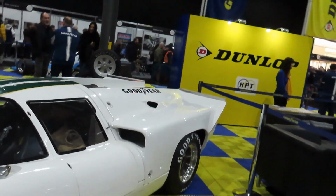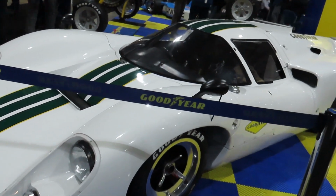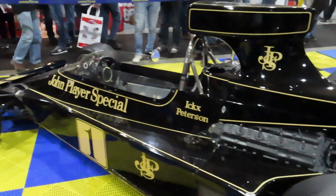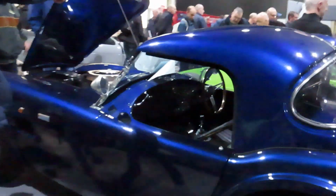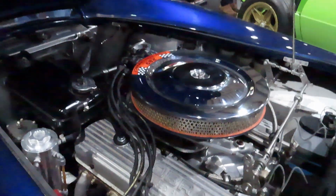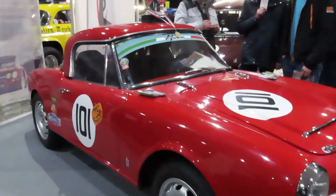We're in the main building now, and here we can admire this pretty crazy Lola T70. In the main hall we got a pretty tasty Cobra here. Wow, look at that. This is a 289, so one of the earlier ones. Lovely. Got another lovely old Alfa Romeo here. Beautiful car.